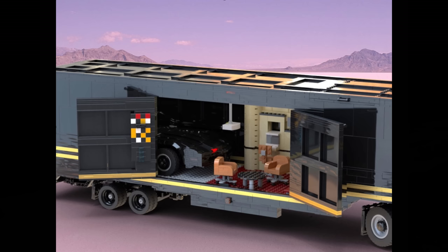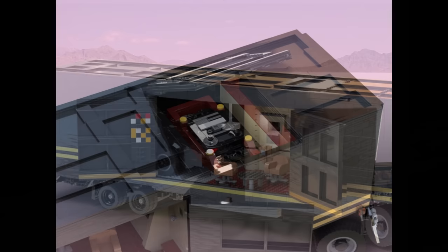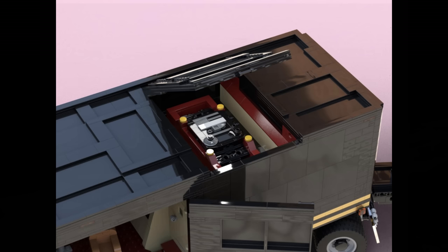There's also an integrated comlink. You open up the top of the trailer and you can pull a comlink out that you can actually wear on your wrist.